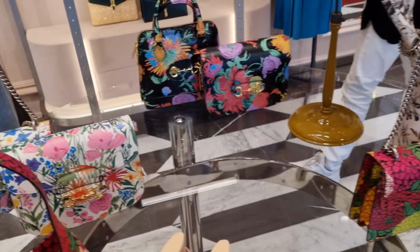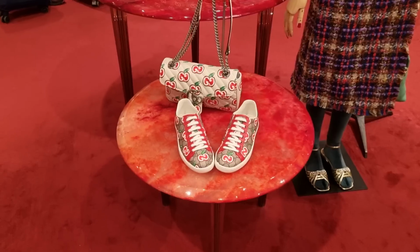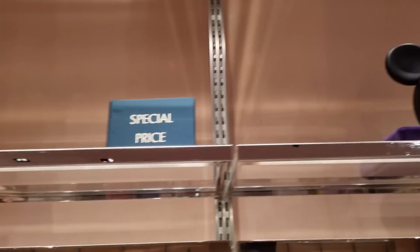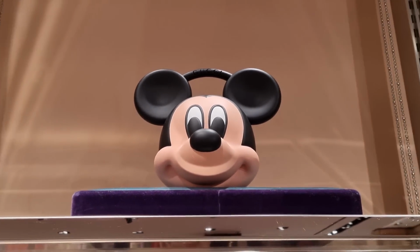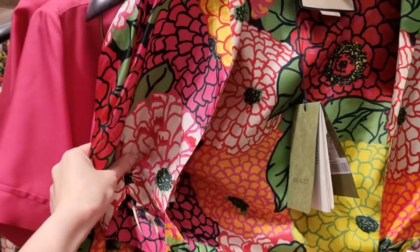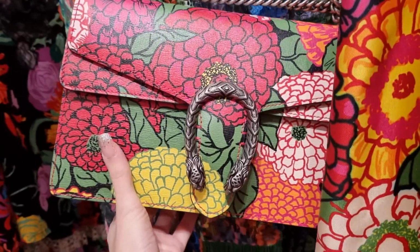So just a quick little overview of what they have. I love this one as well. Ooh, little Gucci cherry bags. Oh guys, they have the Mickey Mouse. Oh, how cute is that? That's Jeffree Star's bag. I think they're like 3,000, 4,000 pounds. And this one's quite cute as well. Look at this. Oh, this is what I mean. This is the Dionysus bag.